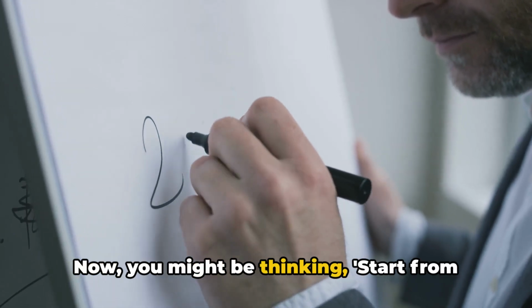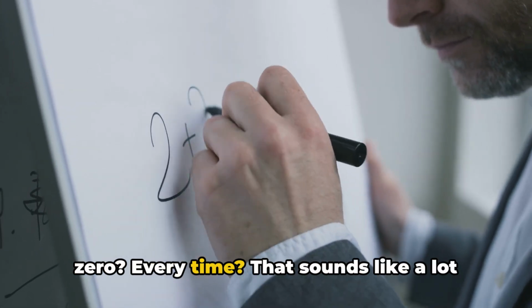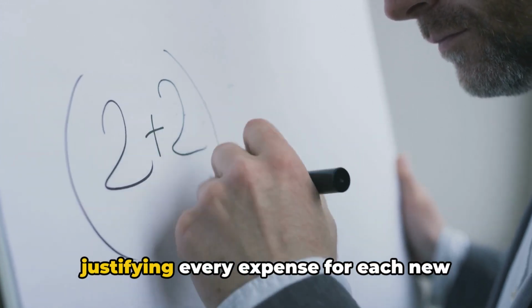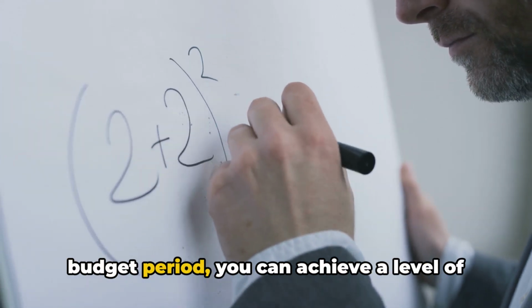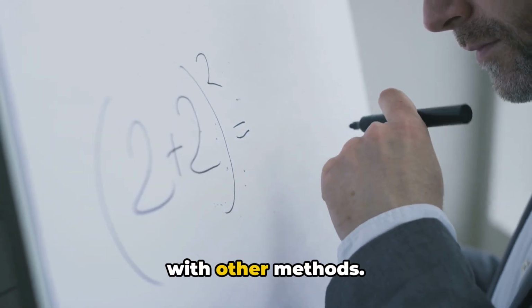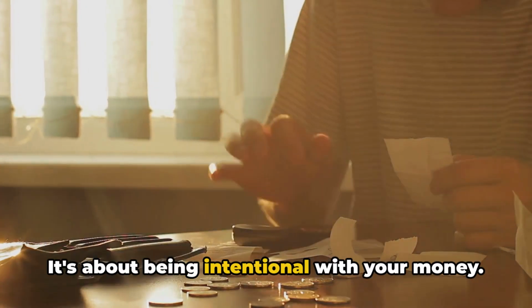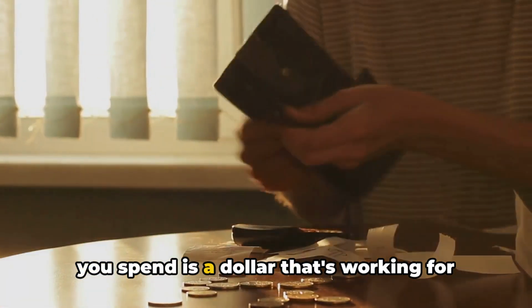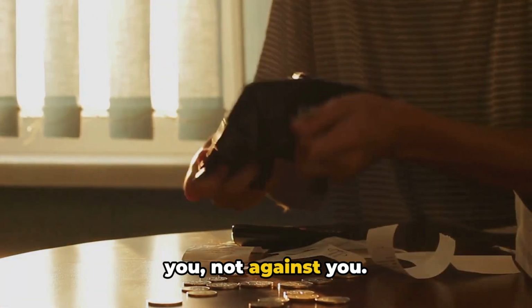Now you might be thinking, start from zero every time? That sounds like a lot of work. But here's the beauty of it. By justifying every expense for each new budget period, you can achieve a level of financial efficiency that's hard to reach with other methods. It's about being intentional with your money. It's about making sure that each dollar you spend is a dollar that's working for you, not against you.